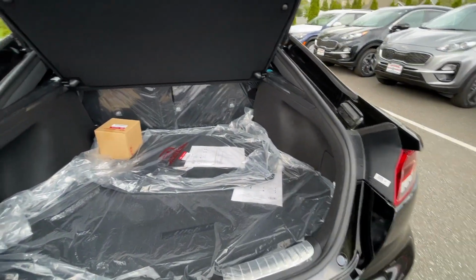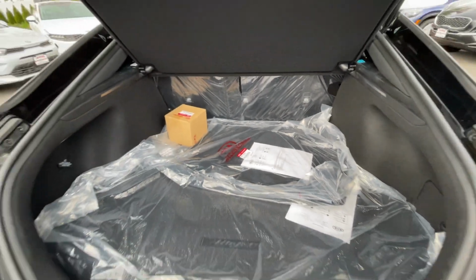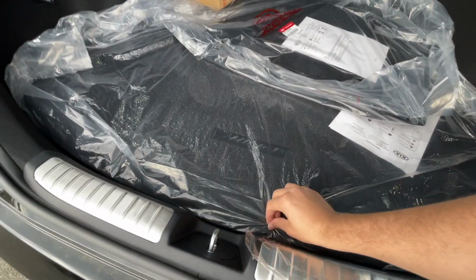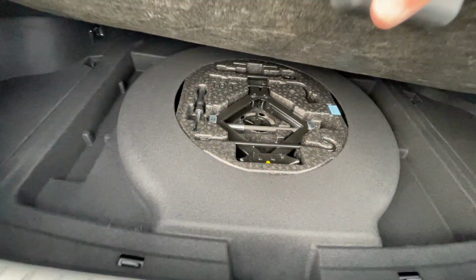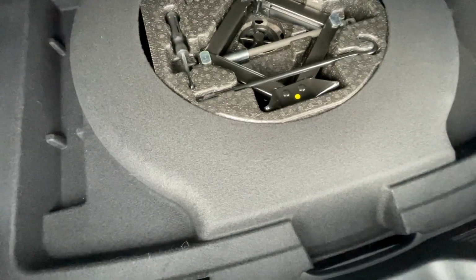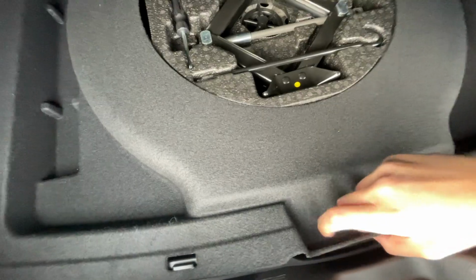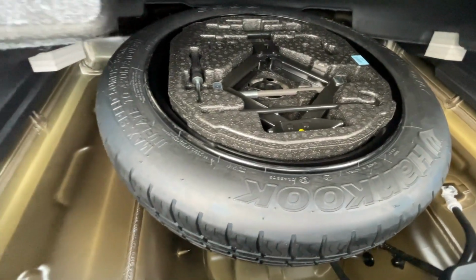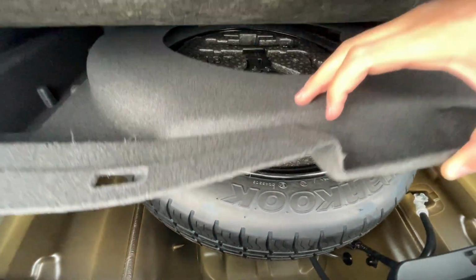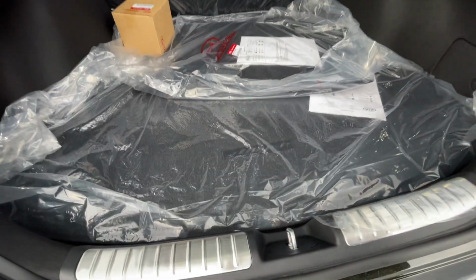The inside is nice and spacious. There is this privacy cover right here, and there is just a good amount of room in this Stinger. And underneath, they're going to be the spare tire and the jack tools. And to be able to open this, you actually have to remove this cover right here to be able to remove this cover on top of the spare tire. But that's where the spare tire is, and it's very hard to do with one hand, but I'm glad that there is a spare tire.